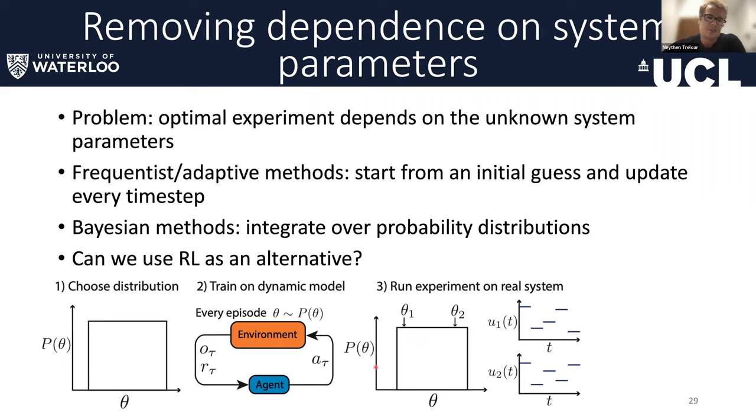And this is quite compelling because, I mean, there's a couple of reasons, but one of them that's apparent here is that unlike the Bayesian methods, which are often limited to Gaussian distributions, the only requirement of this distribution is that we're able to sample it. So it can potentially be quite complex and it can be multimodal and basically anything you want. So that's the basic idea.